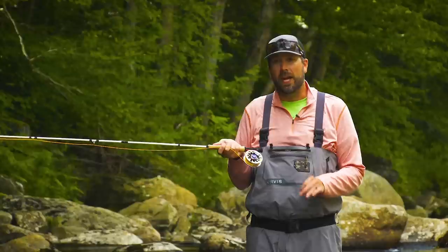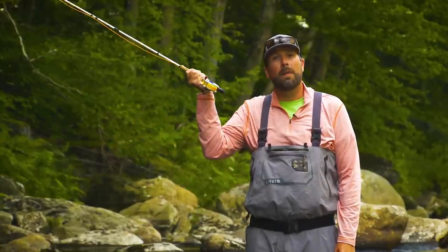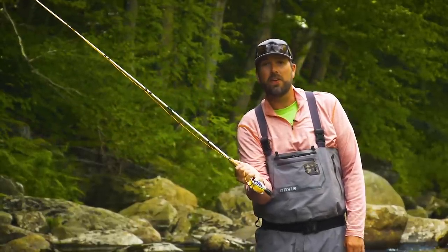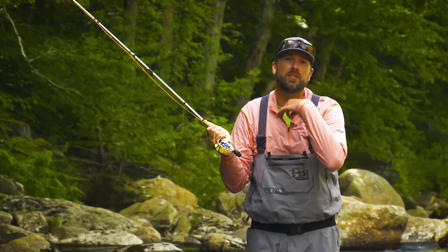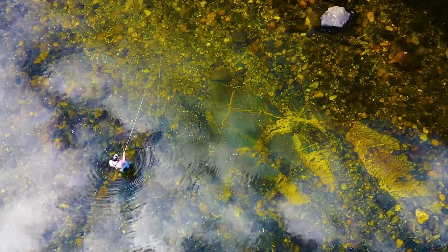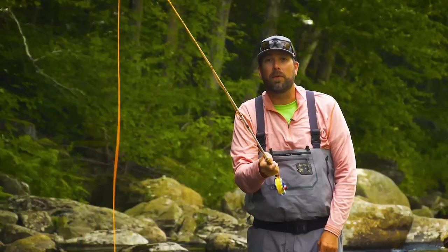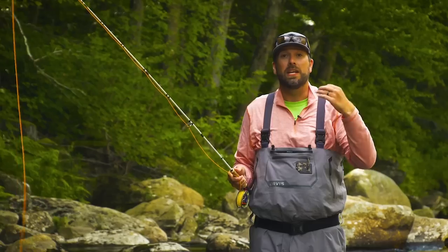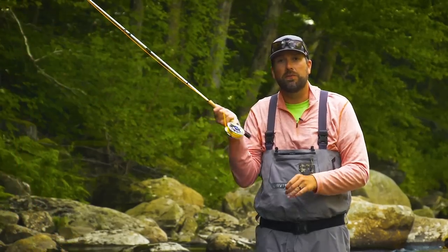To make this roll cast, we're going to bring our hand up by our ear. A lot of people have a tendency to keep that hand low right here, and they want to imagine that line is rolling over on top of the water. Just like our forward cast, we want to make a nice smooth acceleration to a stop around eye level. That's going to get that fly to unroll above the water and straighten out, getting out to those fish.